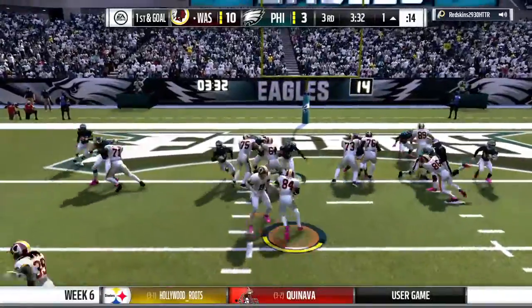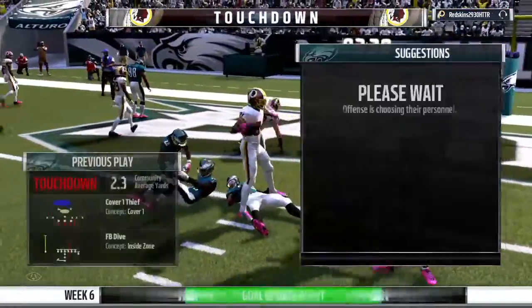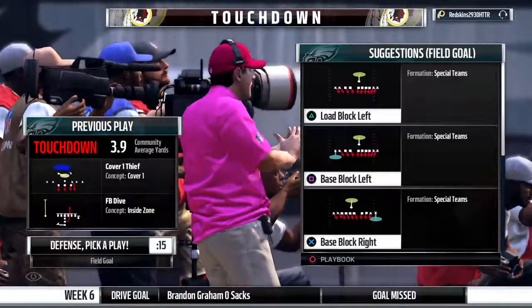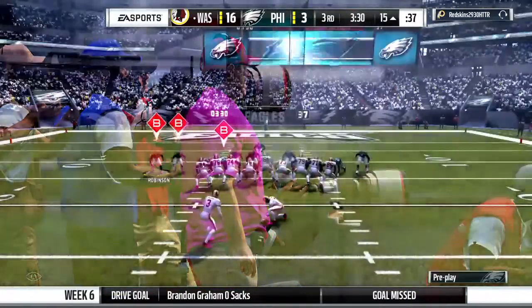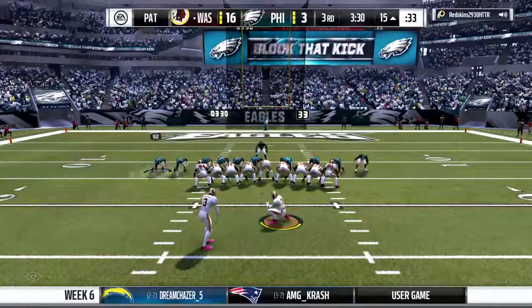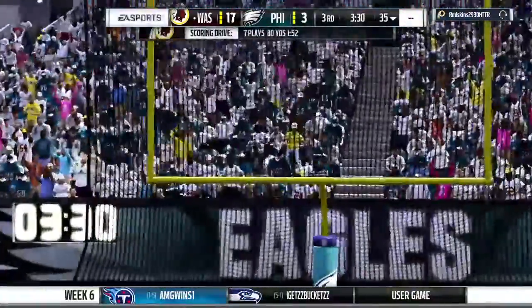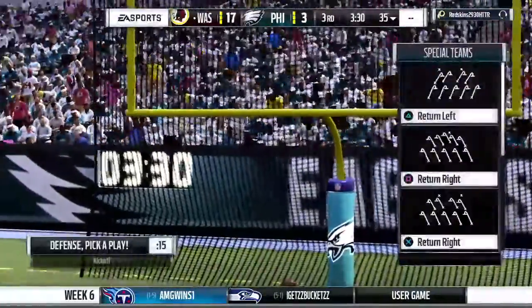A fresh set of downs, and they're at the one. First, and he is into the end zone. Touchdown, Redskins. Niles Paul, his first touchdown on the year. And the Redskins are going to add on to their lead. It's up and good, and that makes it 17-3.